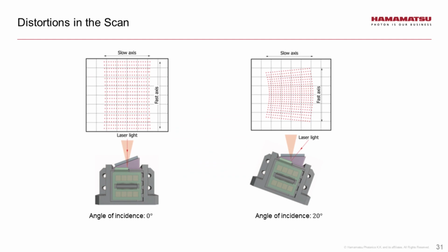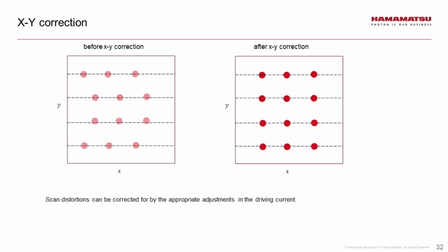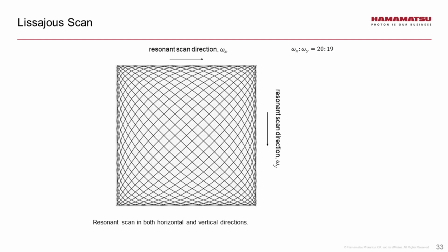As we discussed earlier, because of refraction and also some other mechanisms that Mario will discuss, we can have distortions in the scan. These distortions, as we expect, are going to depend on the angle of incidence, i.e., from which direction the laser light, whose direction we assume to be fixed, came from. In this example, 0 incidence gives us a better pattern than a 20-degree incident direction. Again, one can correct, if one desires, to some extent, these distortions, and the corrections would involve changing the current in an appropriate way. I know it's very vague, but it's also quite difficult.